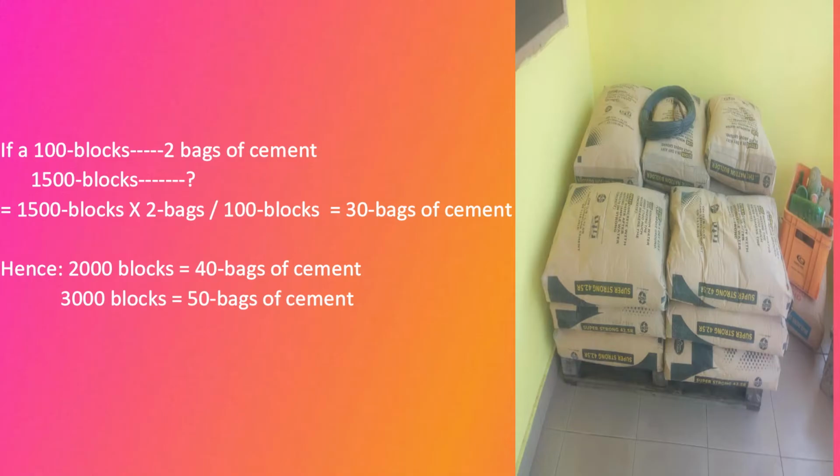I want you to know how you can estimate the number of cement bags you want to buy, because some contractors will say, oh, my 200 bags, oh, my 150 bags. No, it's not true. Once you know in your mind that you're going to use 1,500 blocks for your foundation, already you know that laying those 1,500 blocks, you have 30 bags of cement already.